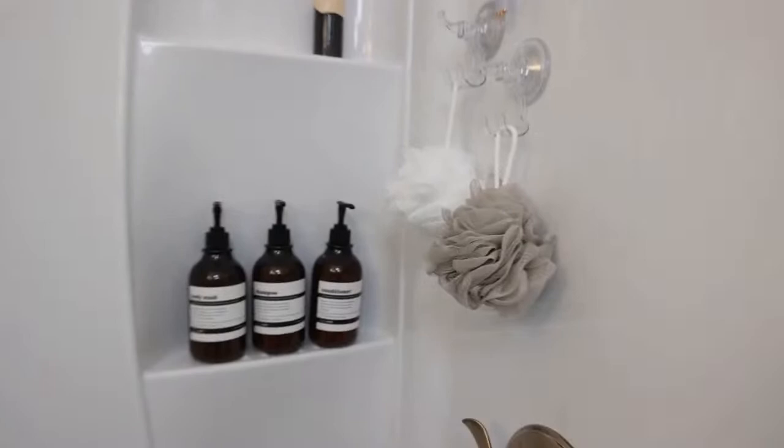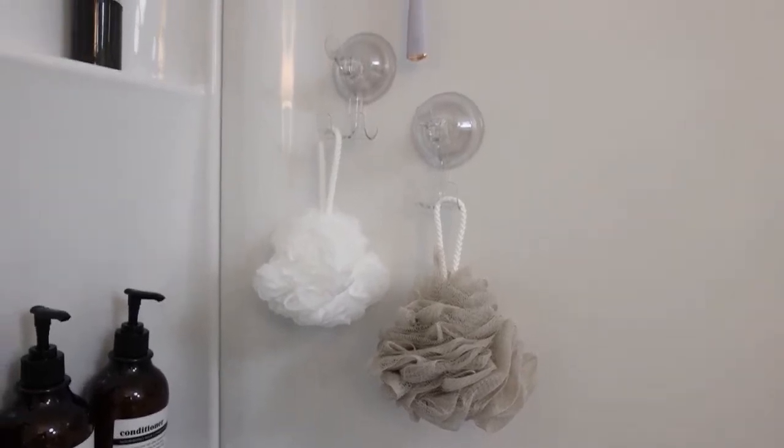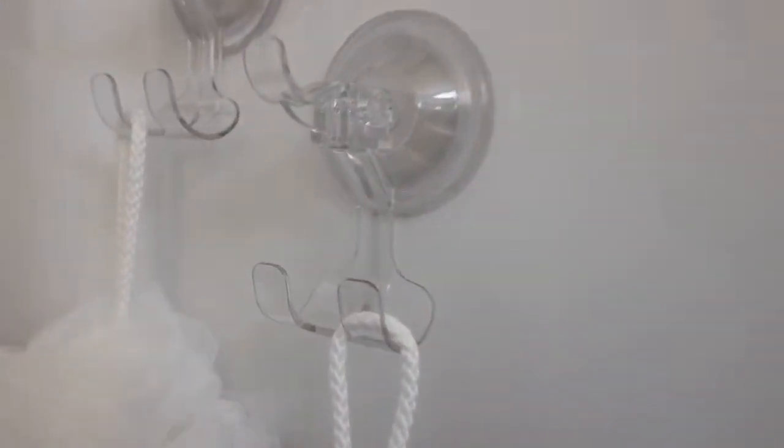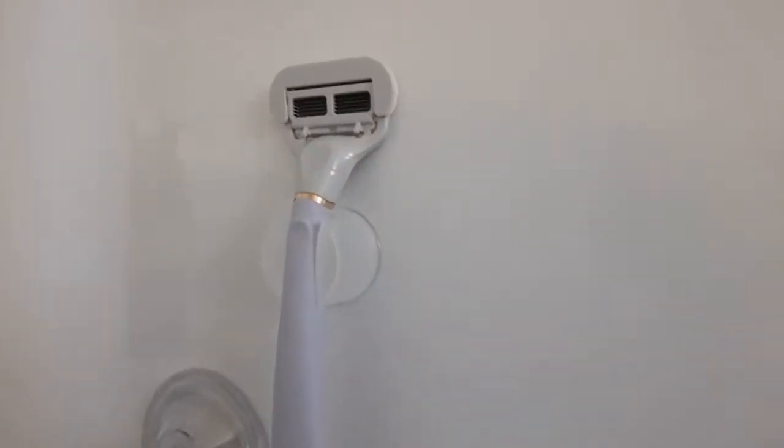These are the suction cups that I have in my shower. I picked these up because I needed a little more hooks in there. I liked the clear because it blends in with your shower and doesn't really stand out. I like things to be pretty seamless in my shower. You can suction cup them onto your shower walls, and I love hanging loofahs on there. You can put washcloths, or hang your razors.